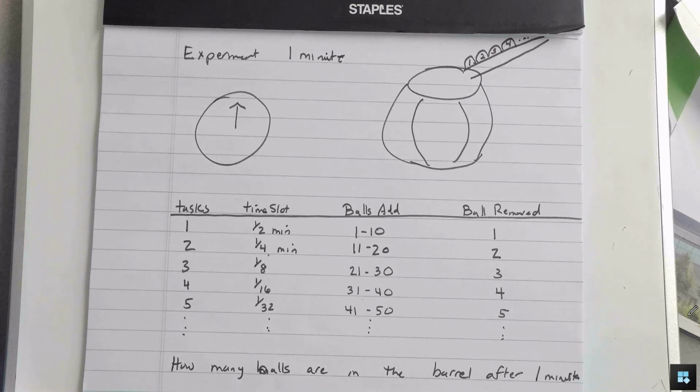Could it be the ball number 100? Did we do 100 tasks? We did infinite tasks. You have superhuman powers and you did infinite tasks in 1 minute. So you did do 100 tasks. So it's not the ball labeled 100.